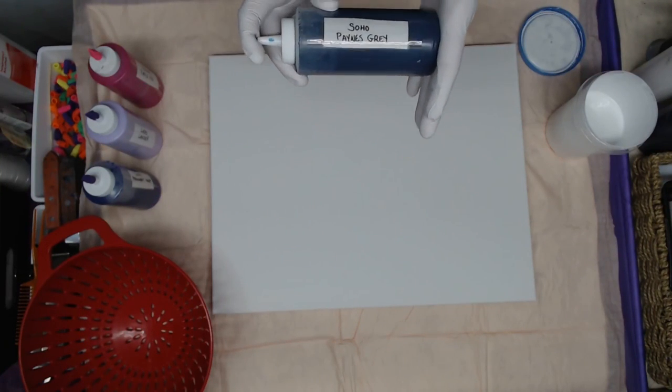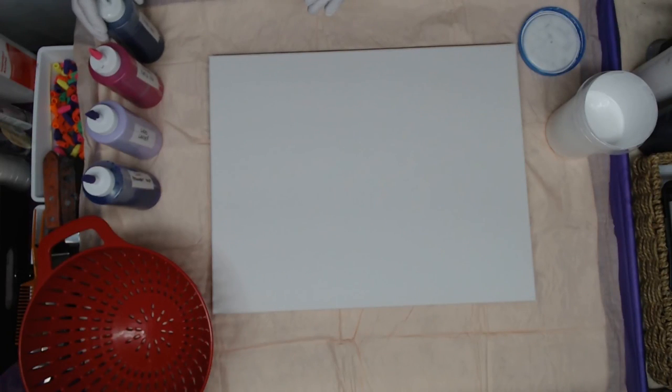I'm not going to go with a black, but I'm going to go with Payne's Gray. Soho's Payne's Gray. Oh, Laura, they don't take it all, hon. It's in my, I already see it in my generated revenue. And I agree. We need silver. We're going to go with Soho Silver.